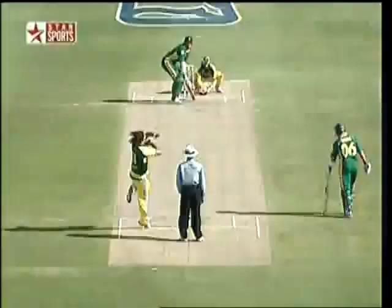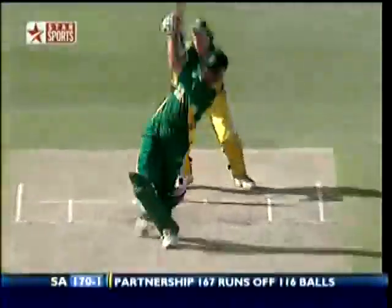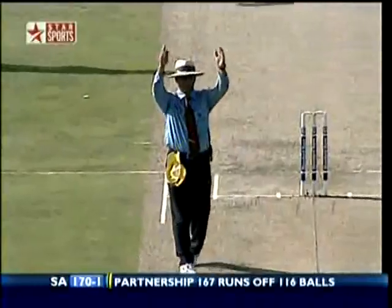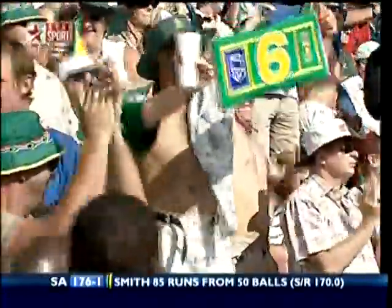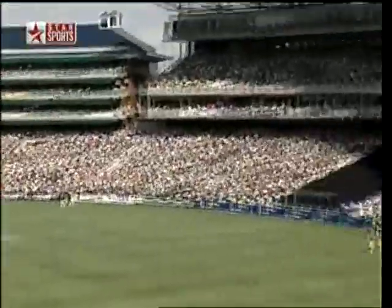Simons bowled the slower ball. Smith waited for it. And bang. There he goes again. And he's too big a man not to get it out of the park. Graham Smith is going to play an innings which will be equal to Ricky Ponting's. 85 off 50 deliveries. Here we go. I think it's fasten your seatbelts, Tom.